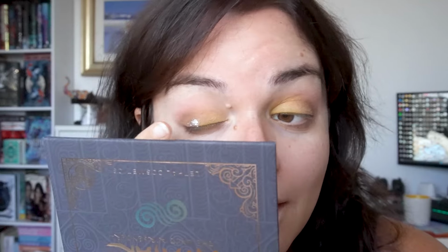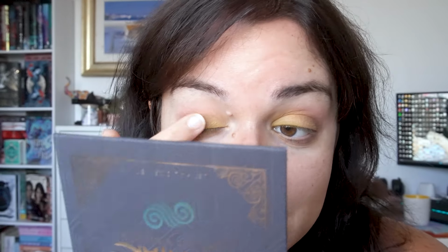I definitely want to go into this shade because I feel like nothing's really happening. So this is called Yip Yip. And wow, Yip Yip, that is stunning and gorgeous. And that's going to change it completely. Oh my goodness, this is like a silver. Oh, okay.